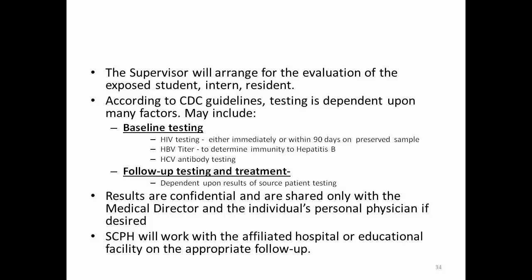According to the CDC guidelines, testing is dependent on many factors, but may include baseline testing for HIV antibodies, hepatitis B virus antibodies, or hepatitis C antibody testing. Follow-up testing and treatment is dependent upon the results of the source patient testing, for which Summit County Public Health will be responsible. Results are confidential and shared only with the medical director and the individual's personal physician if desired. Summit County Public Health will work with the affiliated hospital or educational facility from where the student, intern, or resident came on the appropriate follow-up.